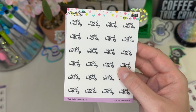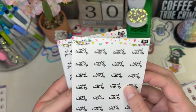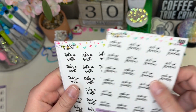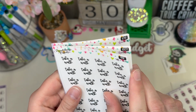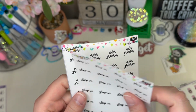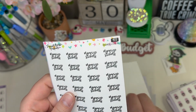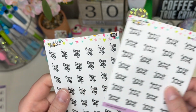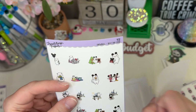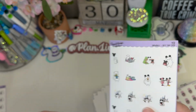That's hilarious. I bought these before I think I got the Cricut. So that's why I have a lot of scripts. So mental health day, pick up groceries. Take a walk, workout, sleep in, order groceries. I would go well with the online sticker that I got. Organized stickers, lazy day. That's today. And then we have the best day ever. So this will all use when we mark to go to Disney.